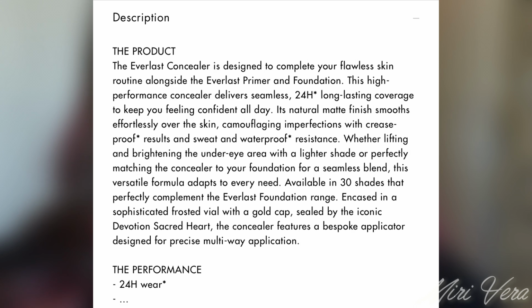Whether lifting and brightening the under eye area with a lighter shade or perfectly matching the concealer to your foundation for a seamless blend, this versatile formula adapts to every need. Available in 30 shades that perfectly complement the Everlast foundation range. Encased in a sophisticated frosted vial with a gold cap sealed by the iconic Devotion Sacred Heart, the concealer features a bespoke applicator. Designed for precise multi-way application.